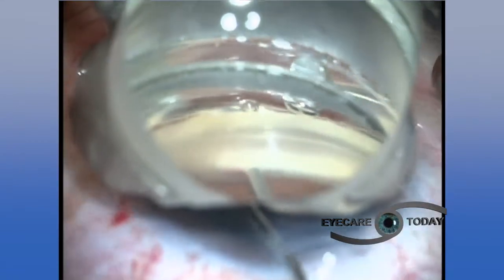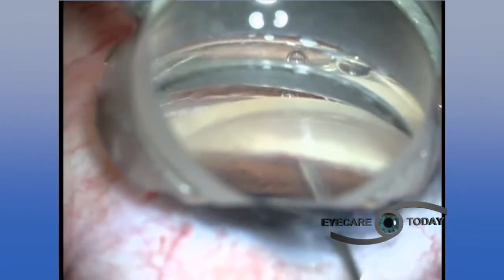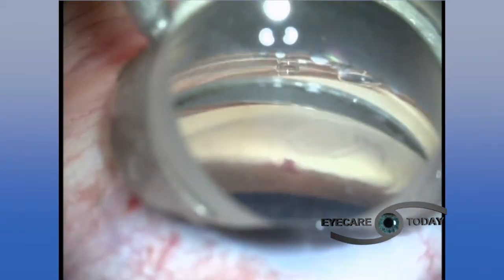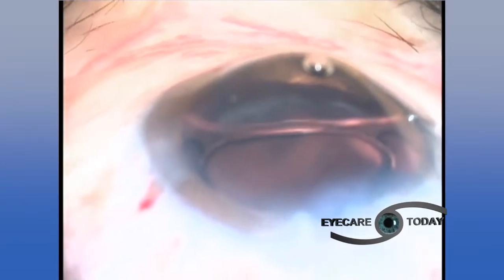And you're just going to go in very quick. It's going to pop in right there, and then we release, and you can see what we call the snorkel, the little round area where the fluid is. There's a tiny bit of blood, so we know it's in the perfect position, and it's that quick.